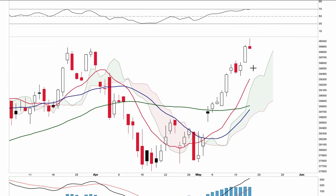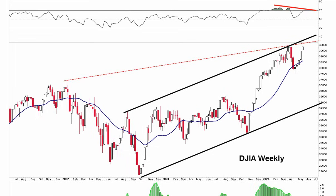So again, I'll be watching to see what becomes of this candle. We did get a topping tail today on the Dow, on the S&P 500. Watching to see how we close the week out. Again, I'm looking for these divergences to complete. We already had one on the Dow over here that gave us this sell-off.